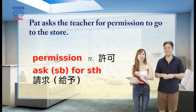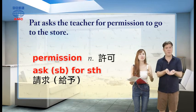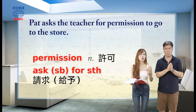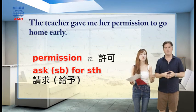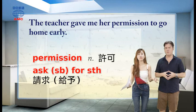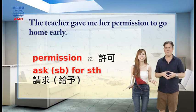Okay, so ask for something 就是请求。那这里我们是 ask for permission. Permission 就是许可这样的意思。For example, the teacher gave me her permission to go home early. Really? Yeah. Wow. Okay. That's lucky.